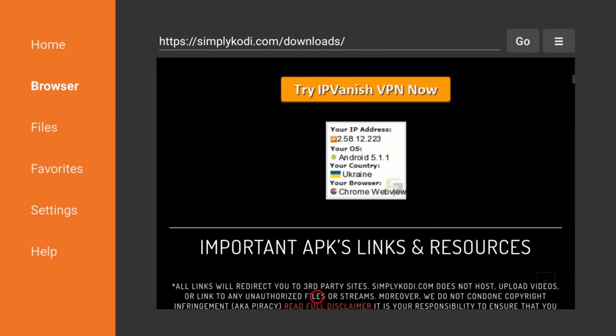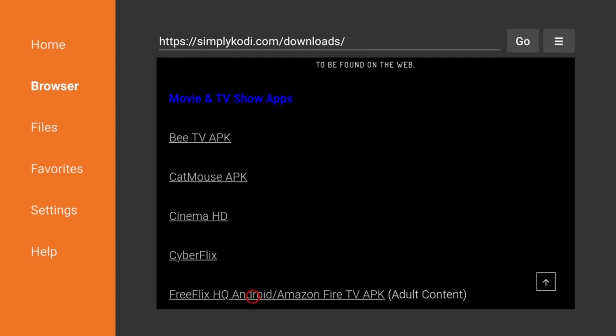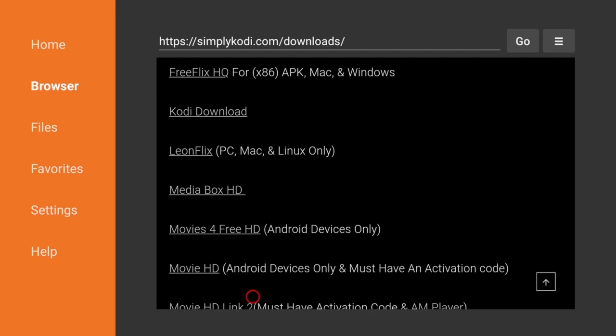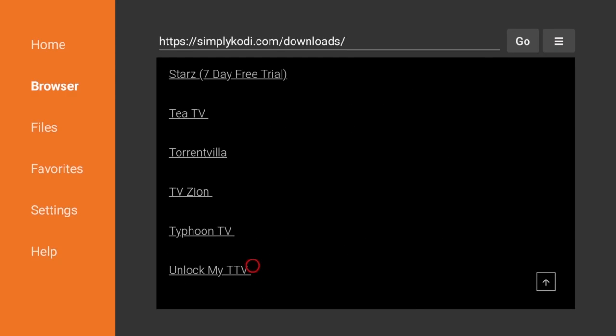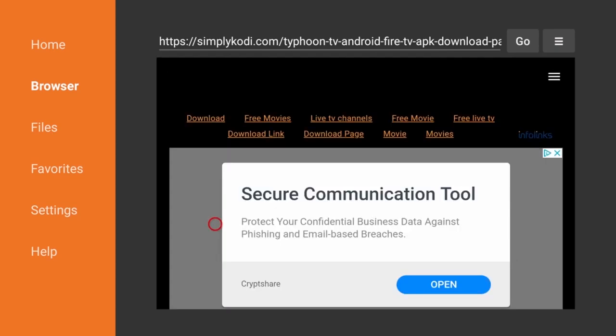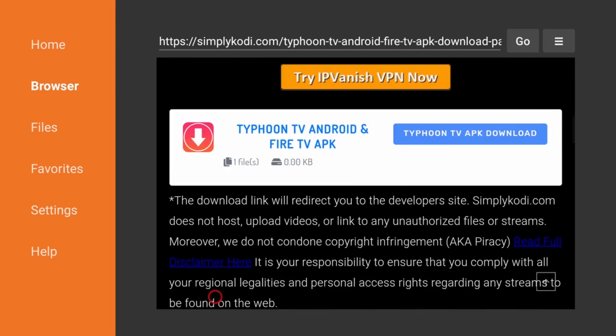Now, once you're back here on the website, let me get you to scroll down to the movies and TV show apps section. Just scroll through this list. I have them in alphabetical order, so if you just scroll kind of down to the bottom of the section, you'll see the Typhoon TV link there, and after you click on it, it's going to take you to the Typhoon TV download page.